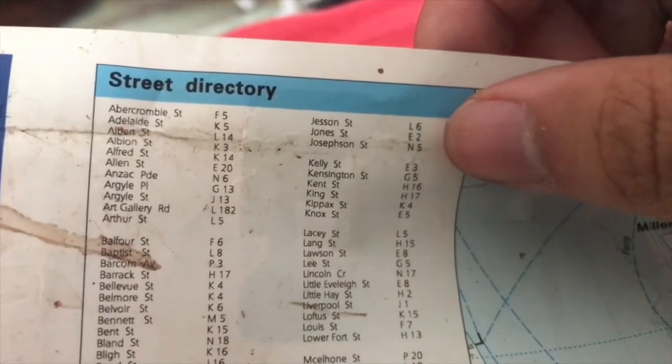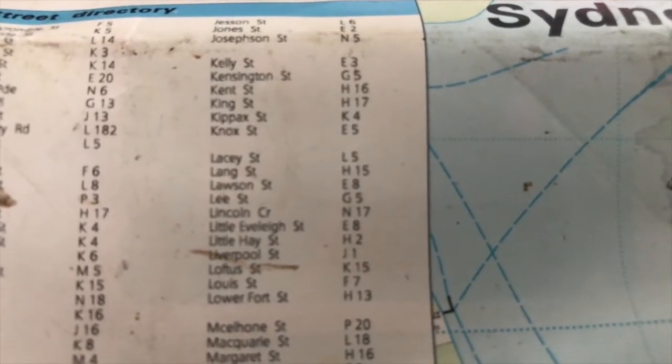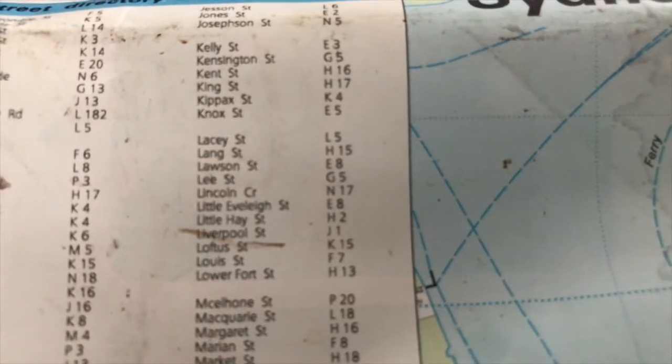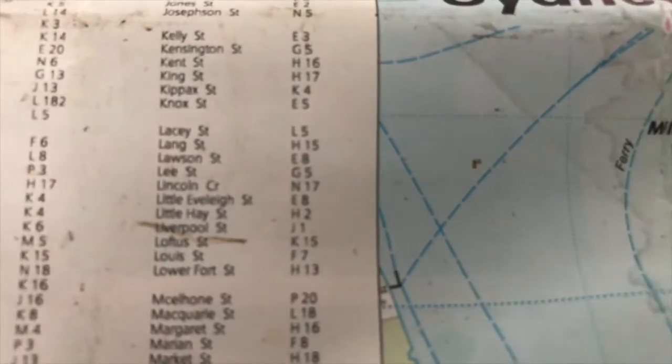Jesson Street, L6. Jones Street, E2. Josephson Street, N5. Kelly Street, E3. Kensington Street, G5. Kent Street, H16. King Street, H17. Kippax Street, K4. Knox Street, E5. Lacey Street, L5. Lang Street, H15. Lawson Street, E8. Lee Street, G5. Lincoln Crescent, N17. Little Eveleigh Street, E8. Little Hay Street, N2. Liverpool Street, J1. Loftus Street, K15. Lewis Street, F7. Lower Fort Street, H13.